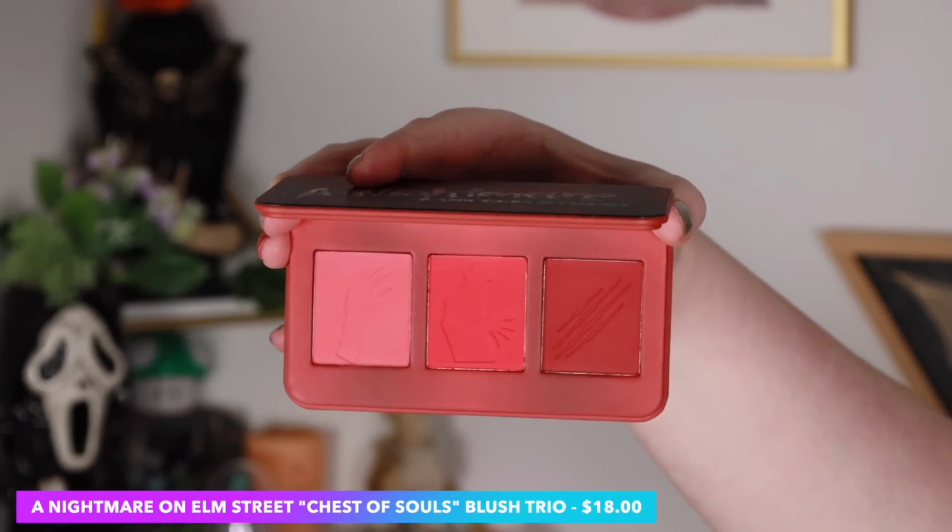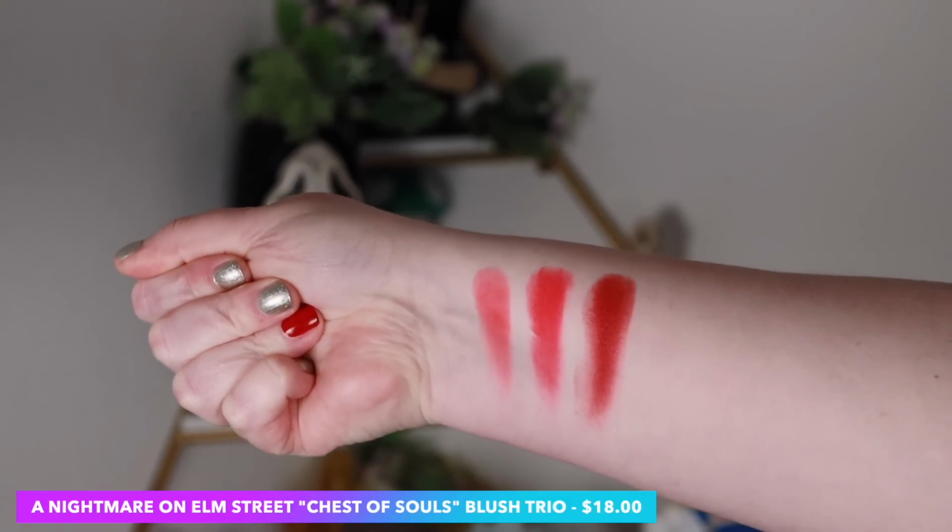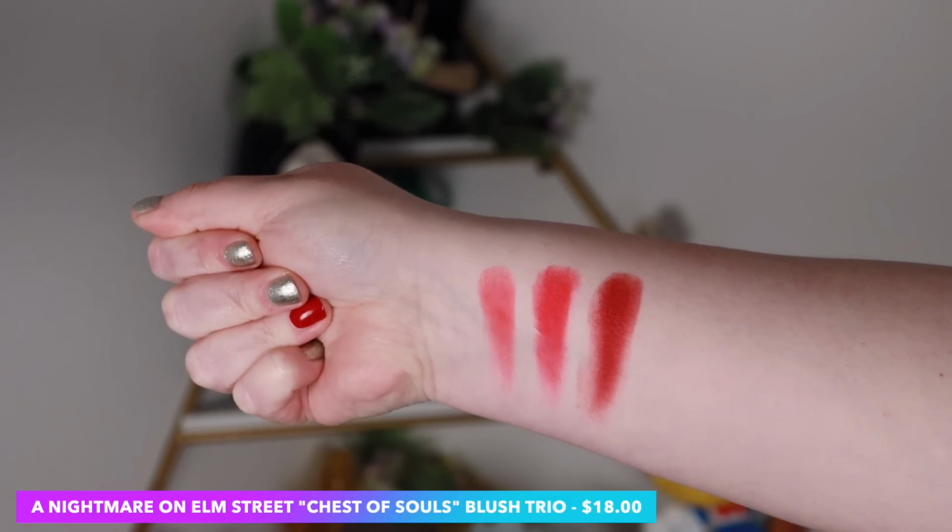and here are your 3 blushes. The pan embossings on these babies are so fucking cute. They're so cute. Now in this trio, you get kind of like a nice pinky coral, then you get like a strawberry red, and then you get this beautiful maroon color here. On this side of the face, I use the pinky coral, and then on this side of the face, I use these 2 together. And I have to say, I really do like it.